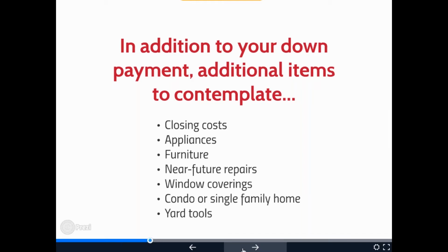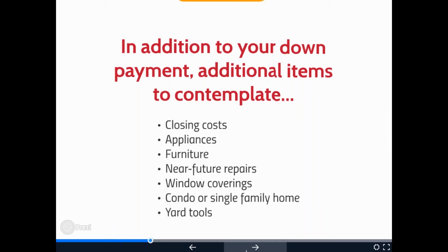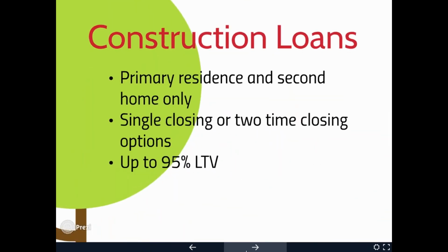Additionally, there are a lot of questions that we get periodically from people who are building a home, and we want to make sure there's a distinction between construction loans offered to those who want to build a custom home. We actually do offer construction loans for custom homes to first-time home buyers, whether it's a primary residence or a second home, and we offer a single and a two-time close. Those get confusing. Those are just two additional options that we have for construction, for somebody looking to build a custom home.